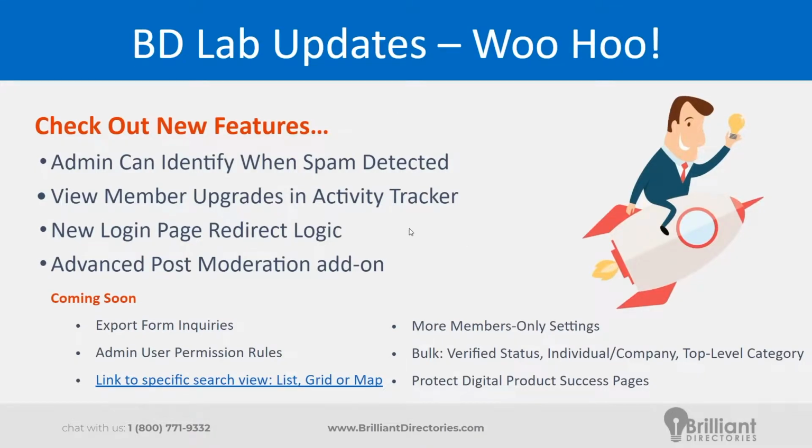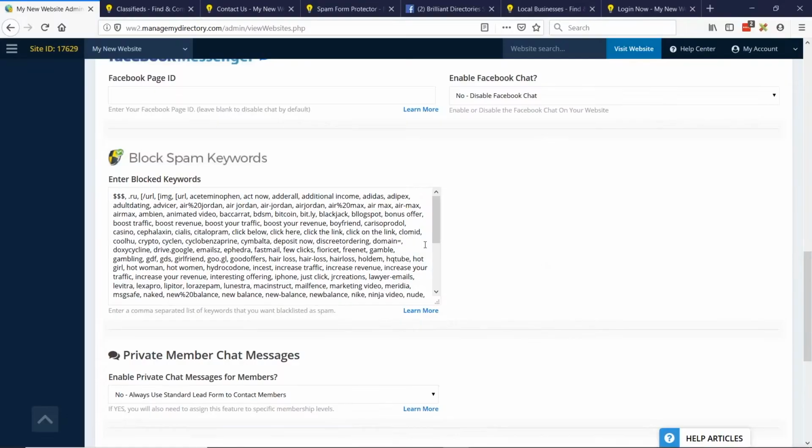So that's the new login page redirect. Now this is another awesome one. We've done a lot of webinars and even in the Facebook group showing you how to do workarounds when you want to moderate your members' posts. So now we have this really cool add-on and it adds a lot of functionality. It's the advanced post moderation add-on, and I'm going to show you quickly what it can do.